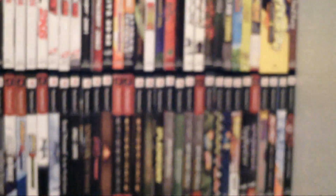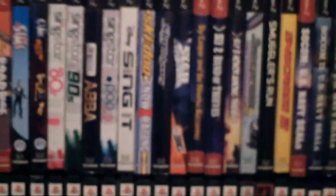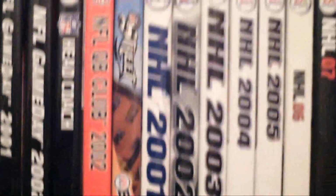And we have my crazy Pokemon Platinum thing in the way. If you look there, behind that we have some import games at the very bottom, and some other things. We have some SOCOM. Let's put that back. We can get in here. Actually, I think I skipped the row.